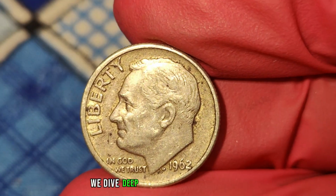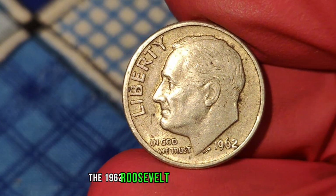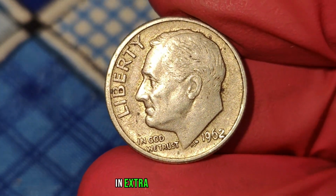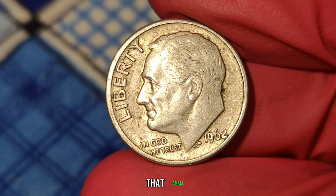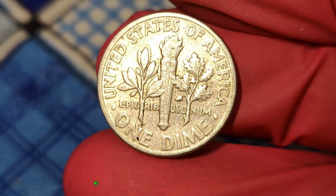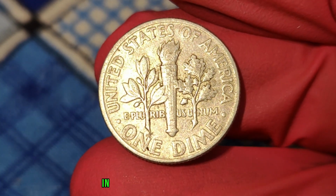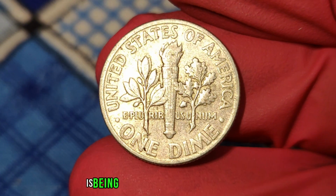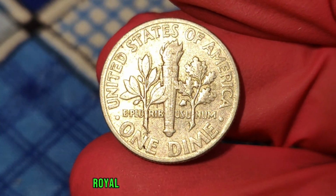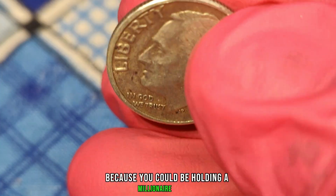Next up, we dive deep into a forgotten treasure hiding in plain sight, the 1962 Roosevelt Dime without a mint mark, in extra fine condition. Yes, that small silver piece you may have passed over in a drawer or coin jar. It could be your ticket to unimaginable fortune. We are not talking about spare change. We are talking about a coin that, in today's heated auction market, is being valued like a slice of a long-lost royal inheritance. And if you own one, brace yourself because you could be holding a millionaire maker.